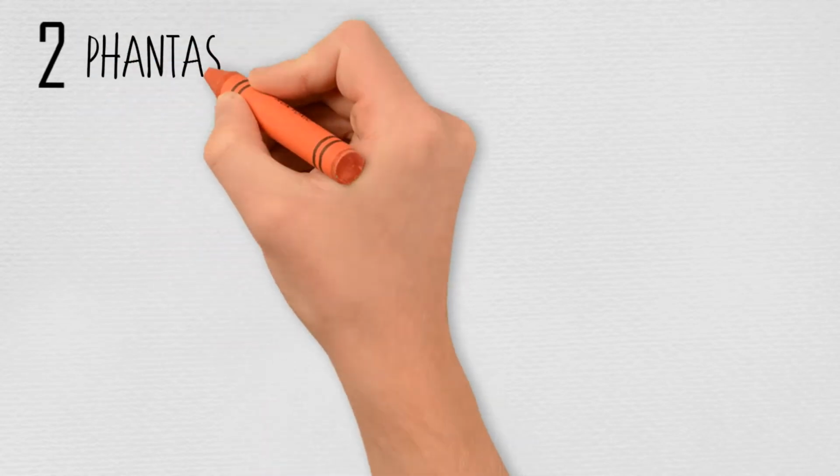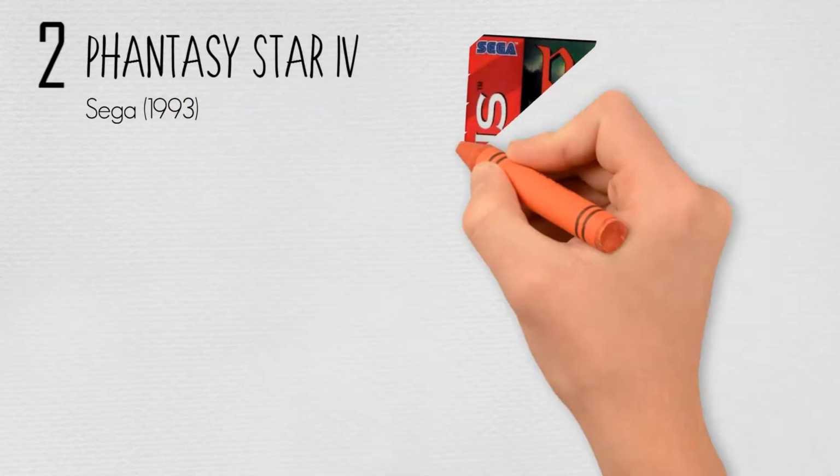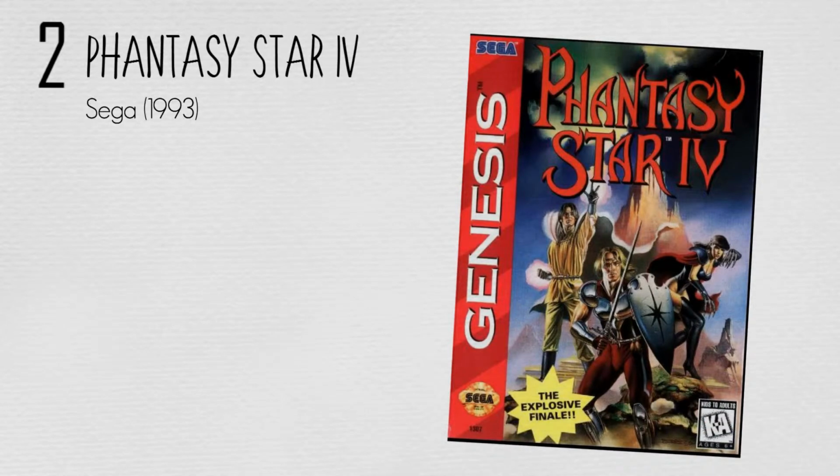At number 2, Phantasy Star 4 by Sega in 1993. Released in Japan as Phantasy Star The End of the Millennium, it is the 4th and final game in the original Phantasy Star series, concluding the story of the Algol star system.